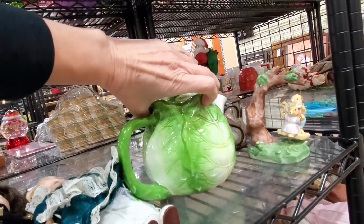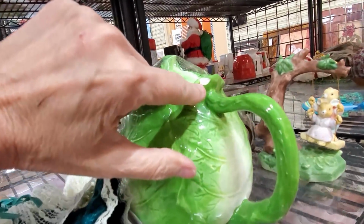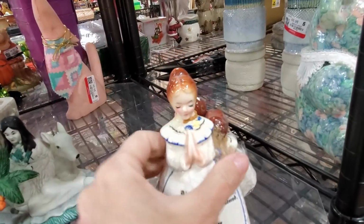This was a cute teapot, but it had a big old chip on the rim. Right there. That was me getting myself off the floor.